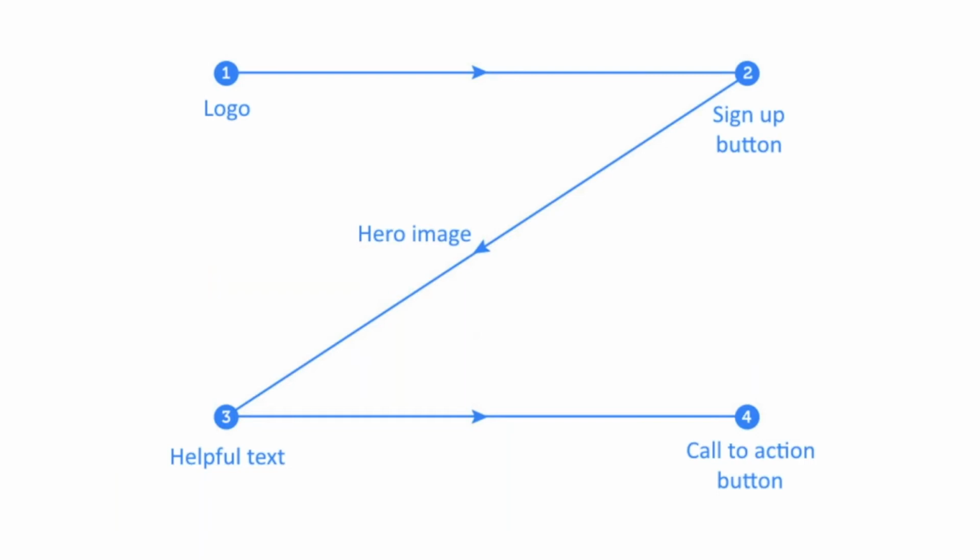And if you're wondering how to present this information, here is what is called a Z pattern layout. Without going into too much detail, basically it shows the eye tracking pattern that the eye follows when coming to a website. So they'll see a logo. It's going to be great if they have some kind of sign up button here. Here we have our image, maybe text, and a call to action button. This is how we read it. This is how our eyes move on the page. And that's why it's a good way to present information on your hero image.